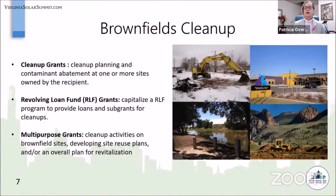Then brownfields cleanup grants. After you do the assessment, you want to do the cleanup, so you can apply for our cleanup grants. Cleanup includes all aspects of cleanup: planning for the cleanup, doing the cleanup, analyzing the cleanup, et cetera. There are some conditions in our cleanup grants. One is that the entity that applies for the grant has to own the property. You can't be liable for the contamination of the property, and there is a 20% cost share.